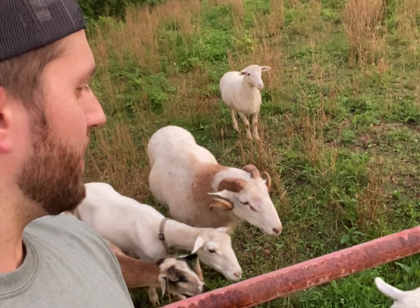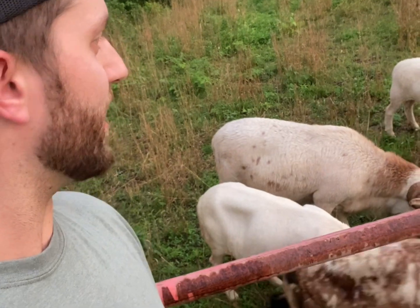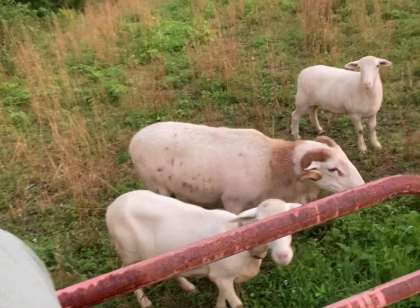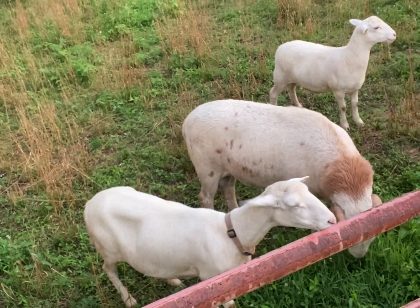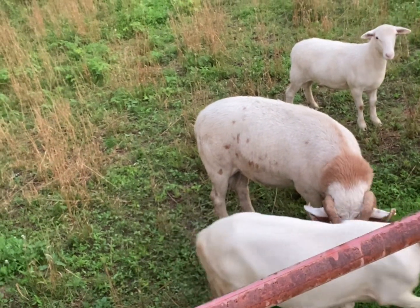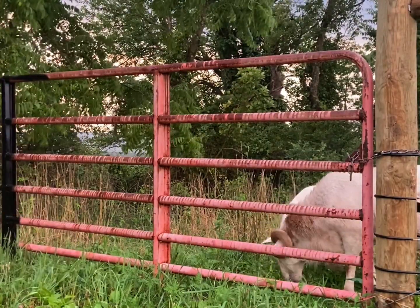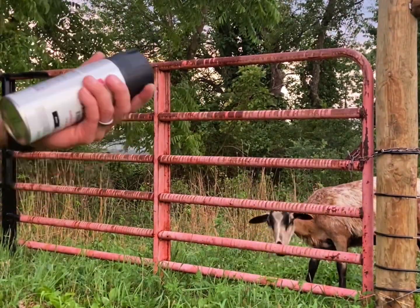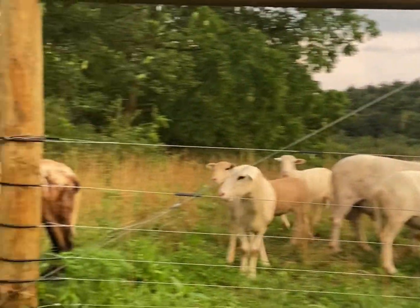As I said in an earlier video, we did feed over winter, so they heard that rattling and they thought it was the bucket. They still remember that. Gosh, it's been months since we've done that. All right, guys, time to work. God, I cannot get these sheep to get out of here. Last thing I want to do is spray paint a sheep.